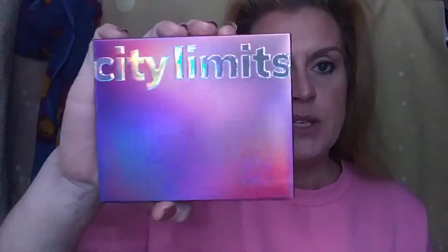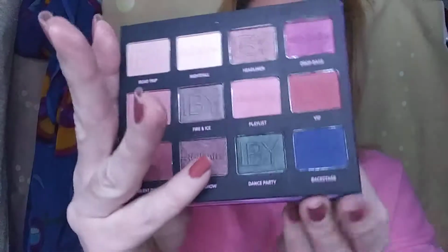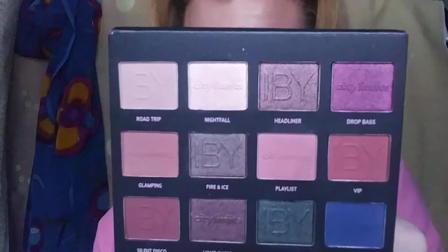So, last but not least, IBY Beauty City Limits Eyeshadow Palette. And that palette looks just like the box. Has the mirror in it. And these are your colors. Those are beautiful. Now, let's see if I can do this right.